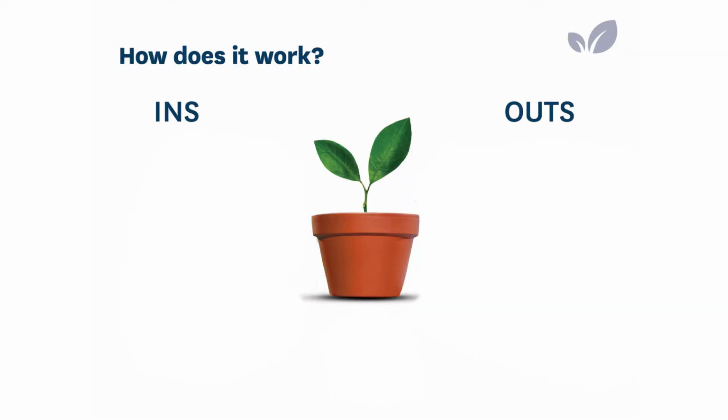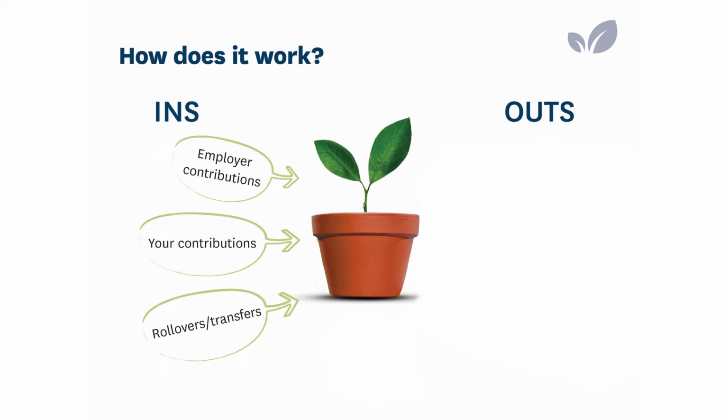So how does super work? Let's imagine this pot here is your super account and have a look at some of the ins and outs of superannuation. The government has some rules in place at the moment that say 9.5% of your ordinary time earnings, which is similar to your salary or wages, has to be contributed to your super account on a regular basis. These are called super guarantee payments. You can also contribute money yourself as well.